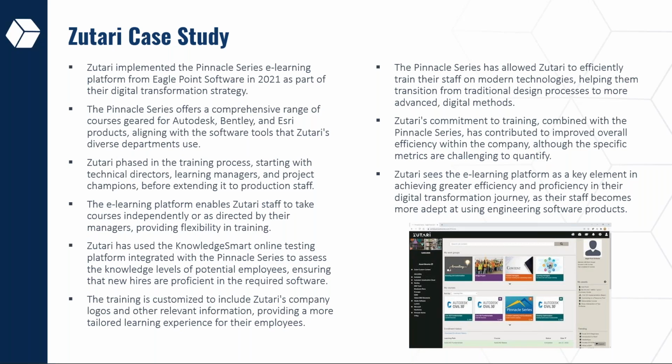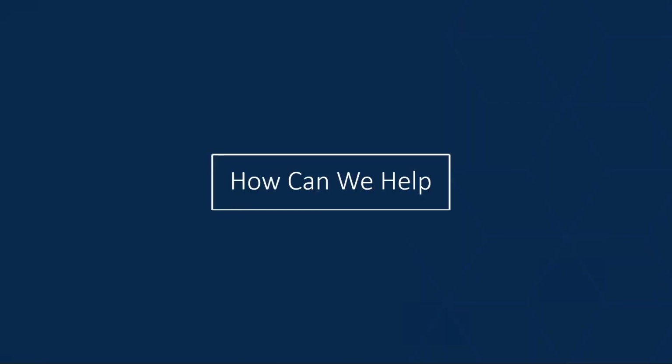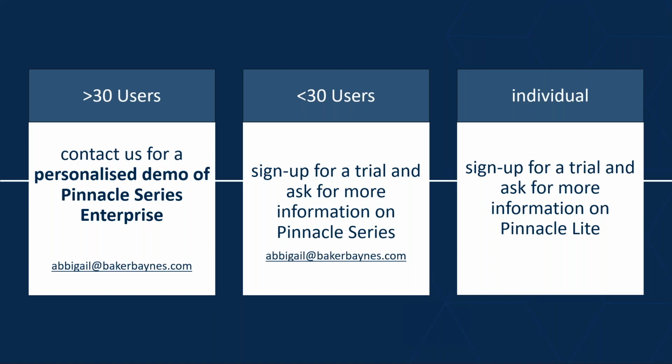the forefront of innovation. So again, just to reiterate what Danny and Dolly mentioned, if your organization is 30 users and more, please contact us for a personalized demo. And if you are 30 users and less, or if you are individual users, you can sign up for that trial or reach out to me for more information. We are now going to hand over for some questions.